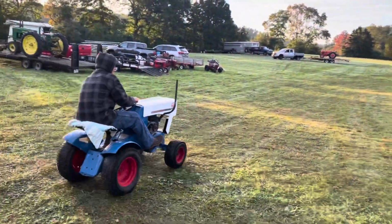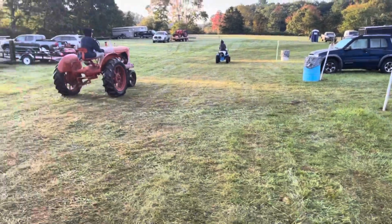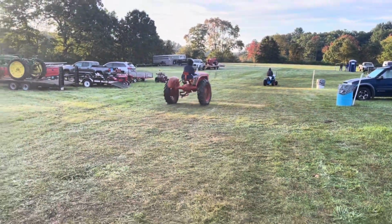Going around the Sears 12. There's another one going around on what looks to be a Farmall.